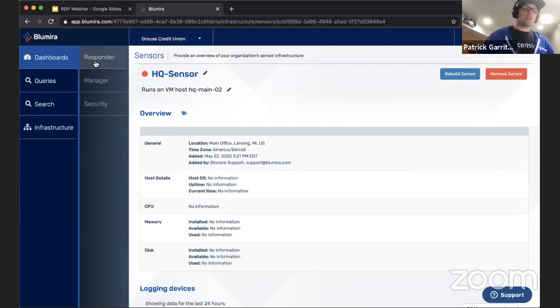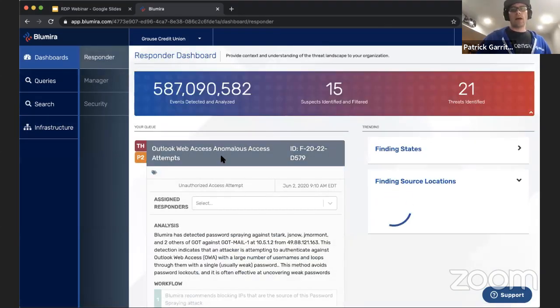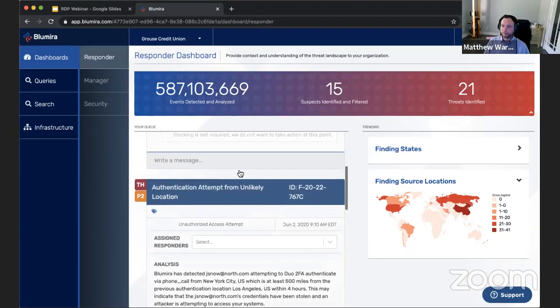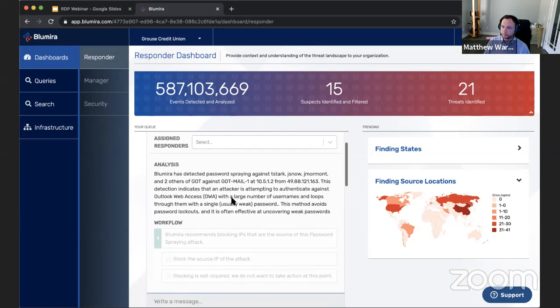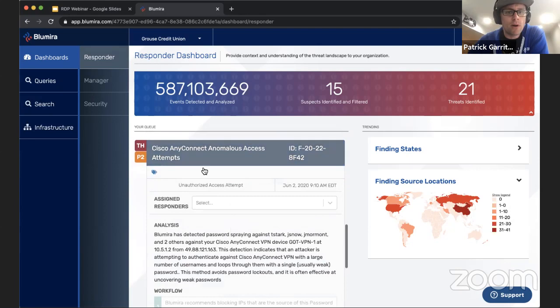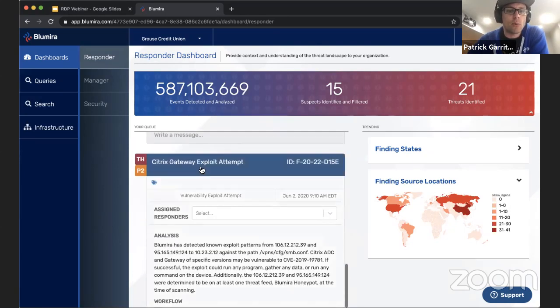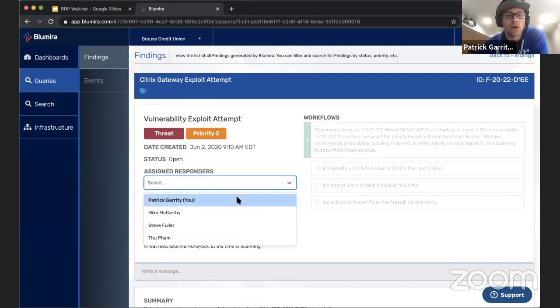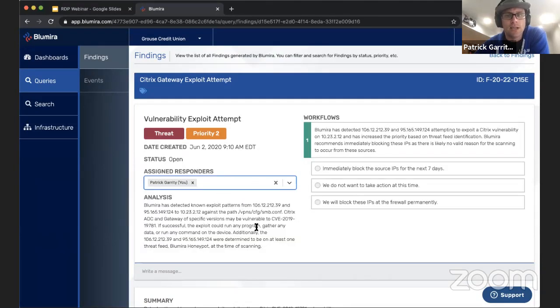Now, once we're actually starting to detect threats, we have a responder view, and I have some examples in here in which I can show where we're doing detections like anomalous access attempts, unlikely location, and remote access, for an example. And I'm going to pop up a Citrix gateway exploit attempt. In this case, the attacker is actually trying to exploit the fact that the Citrix gateway is out of date, and there's a vulnerability, and so I can grab this ticket here.